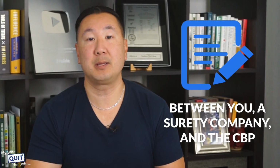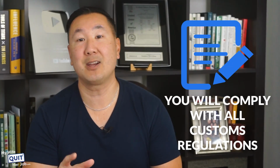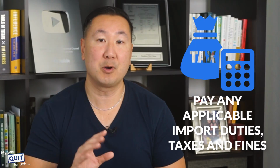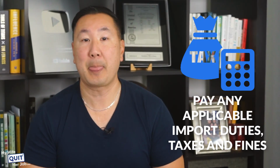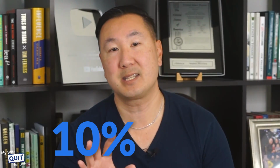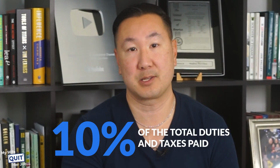Now, an import bond is a contract between you, a surety company, and the Customs Border Patrol that guarantees that you will comply with all customs regulations and pay any applicable import duties, taxes, and fines. Now, this surety company essentially provides an insurance policy that guarantees to customs that you will obey all the rules and pay all the necessary fees. If you fail, the surety company must pay the border control on your behalf, and you can expect a customs bond to be at least 10% of the total duties and taxes paid.